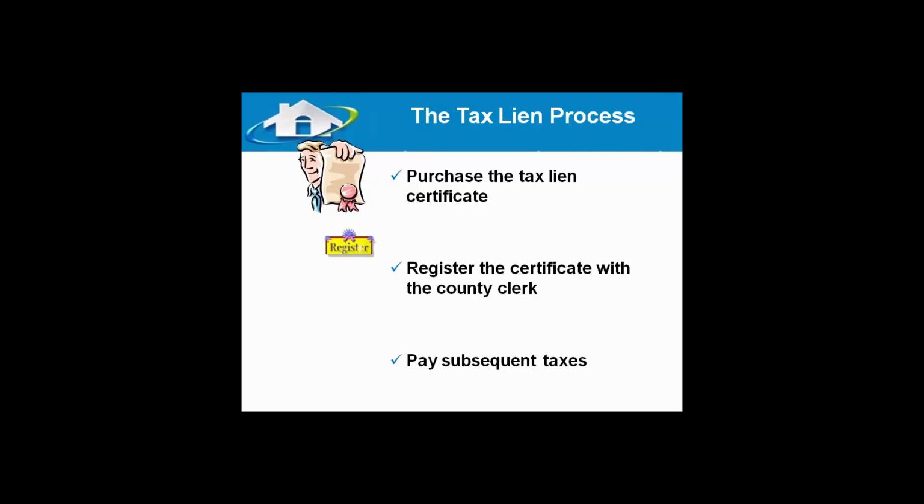Some counties will do this for you, and they'll just give you a receipt for your tax lien, but in a lot of counties they will actually issue you a certificate, and sometimes you will have to record this yourself with the county clerk.